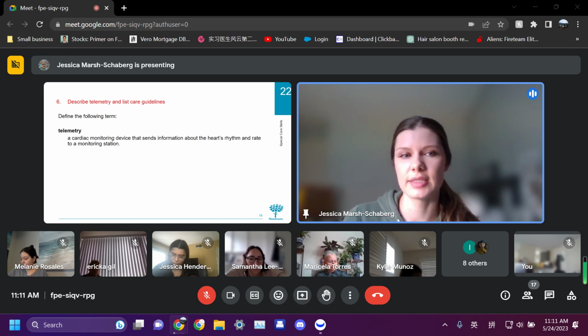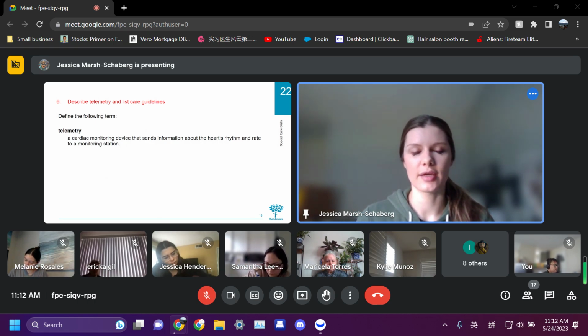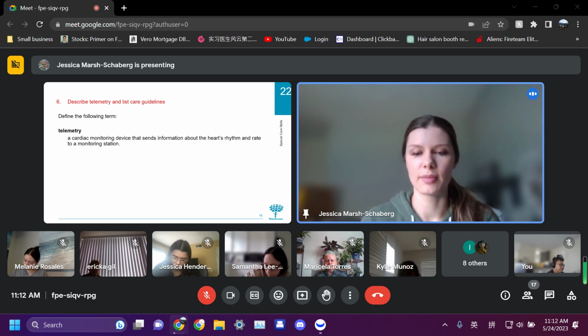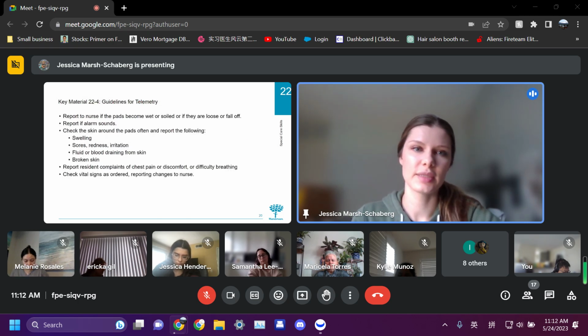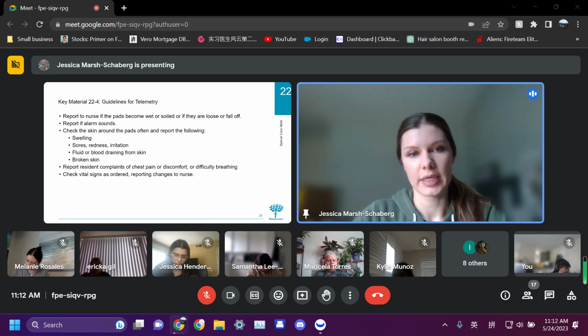Telemetry, also called tele, is a special cardiac monitoring device, and it keeps a constant eye on the rhythm and the rate of the heart. Instead of just applying a blood pressure cuff, checking the blood pressure, and reporting that to the nurse, this device actually monitors the heart's rhythm as it is beating. The device takes that information and sends it to a monitoring station where people are constantly looking at everyone's heart rate and rhythm. If there is something wrong with that heart rate or rhythm, then the nurse or doctor is notified. So it's not something that we are watching, but it is something that is being monitored, usually in a central location, for any issues.